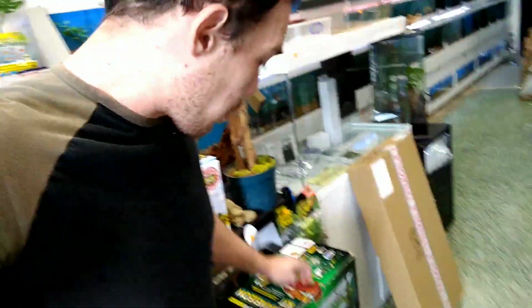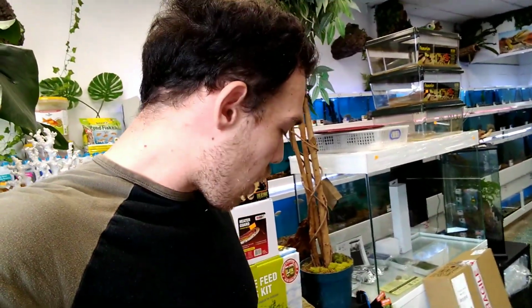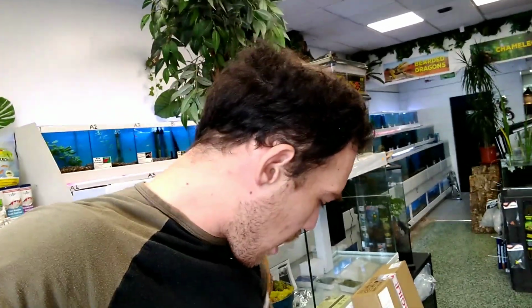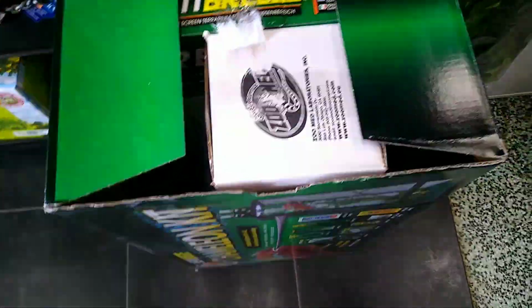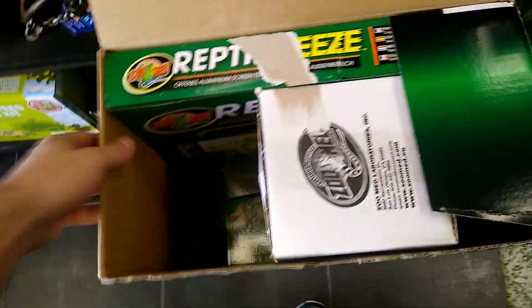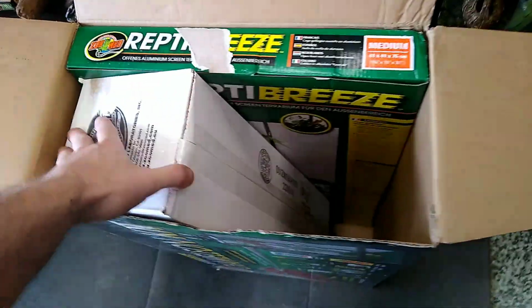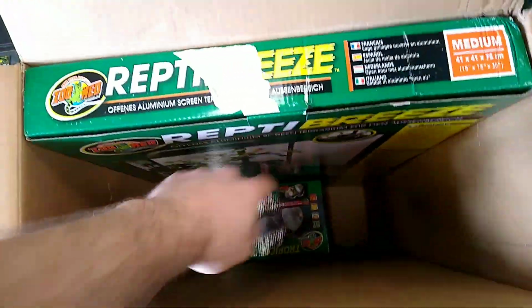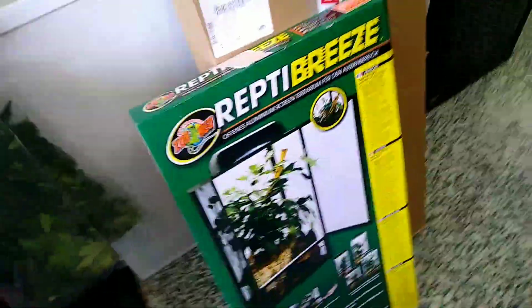So it's time. We've got to build the Reptibreeze Chameleon kit. So we get all my rummages out, we get all the bits and bobs out, and we'll build it, and we'll be ready to go. Okay, so we should have all of our bits and bobs and equipment in here. Whoop. We have our lights down the bottom, and then this is our Reptibreeze. So it comes with some lights.